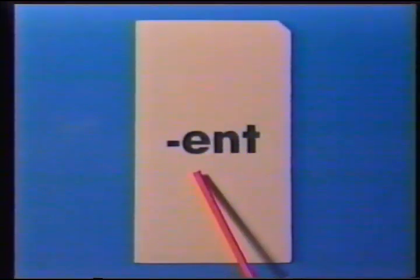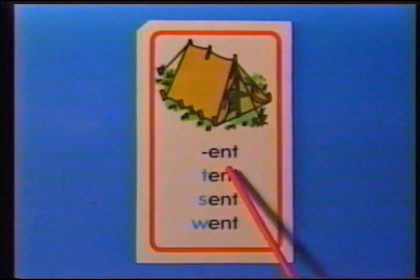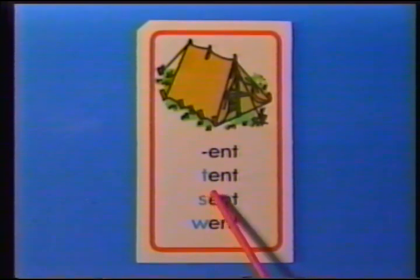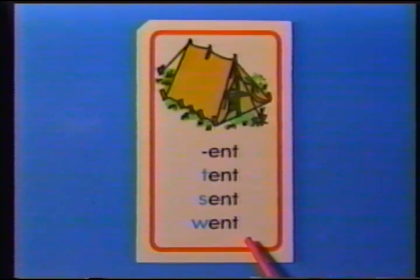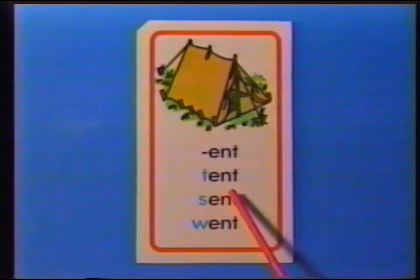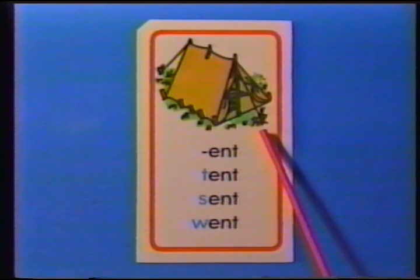This says ant. Let's look at the words. Oh, fun! Look at this nice tent. Okay, let's look at the ant word family. Tent, sent, went. Shall we try to make a sentence? We sent for a tent and went camping.